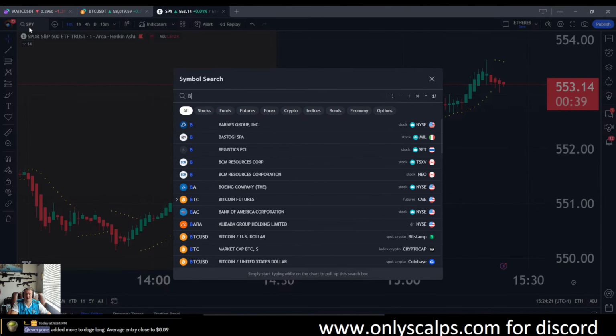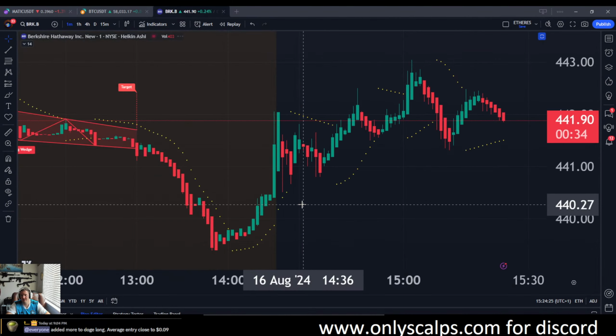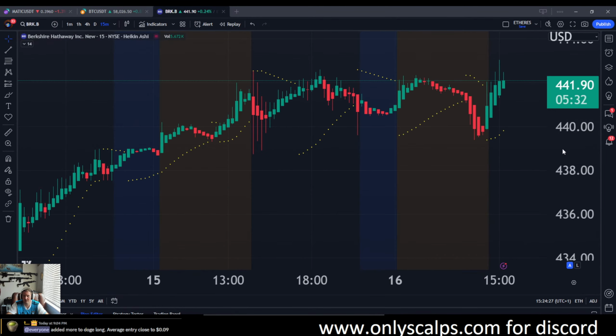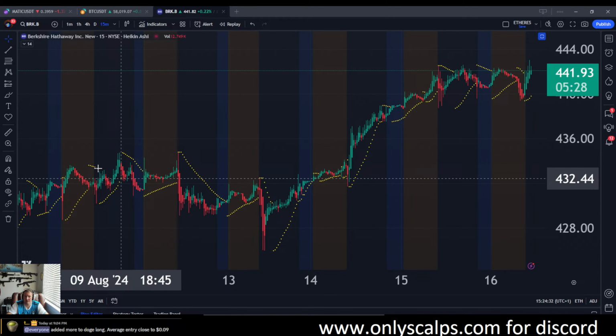Let's look at Berkshire Hathaway. I think Berkshire Hathaway should be an interesting one to look at as well. Yeah, Berkshire Hathaway is still in its uptrend from the August dip.